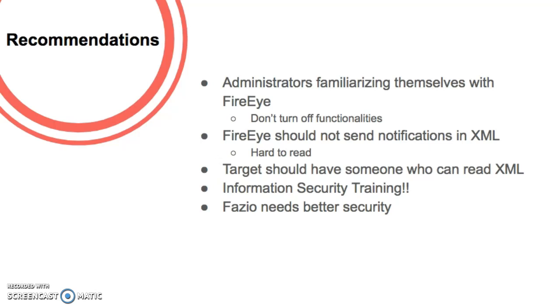This, I think, is obviously the most important one: information security training. It seemed like there obviously was a little bit of a lack of information security training with the team in Bangalore, for not seeing the notifications and turning off some of the functionalities. And I mean, there's never such a thing as too much training.